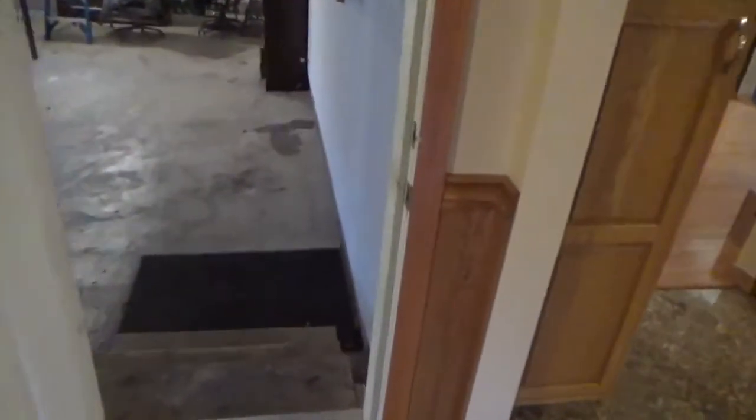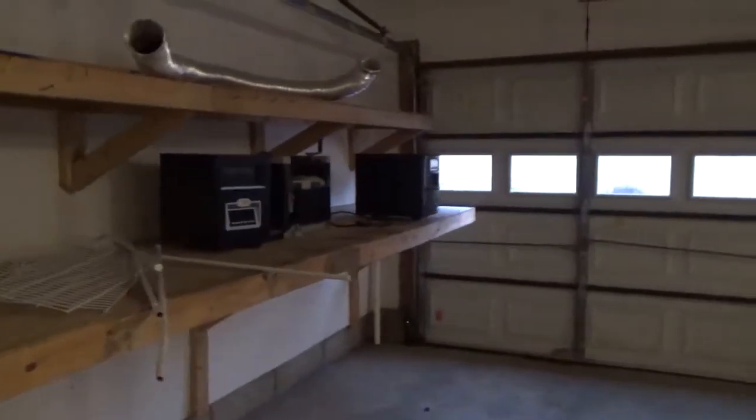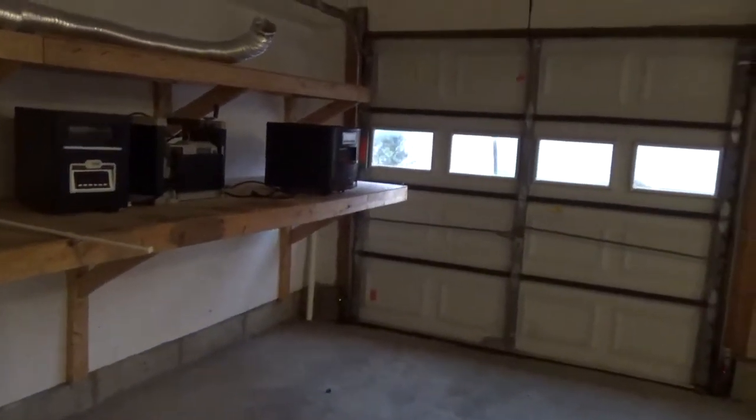And one last area that we need to work on is the garage. So we've got a new step that needs to be built. See how unsteady this is. And at some point, someone built shelves right in one of the bays. I don't know why, but it's completely eliminating the use of this bay, so we need to fix that.